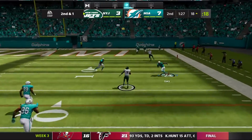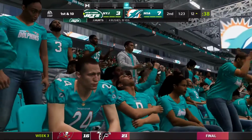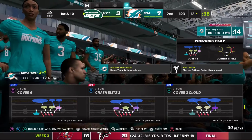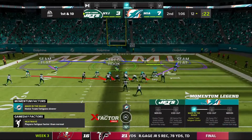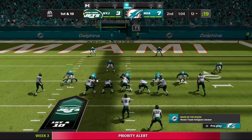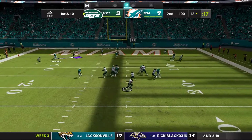Eluding the pressure right. And Hurts able to show off some of that elusiveness as he slides to the ground there, and in the process picks up the first down. Partner, he was going through his progressions. Not there, not there. After about the 3rd one, he decided he better pull it down and run for it. And he slides down and avoids the hit for good measure.